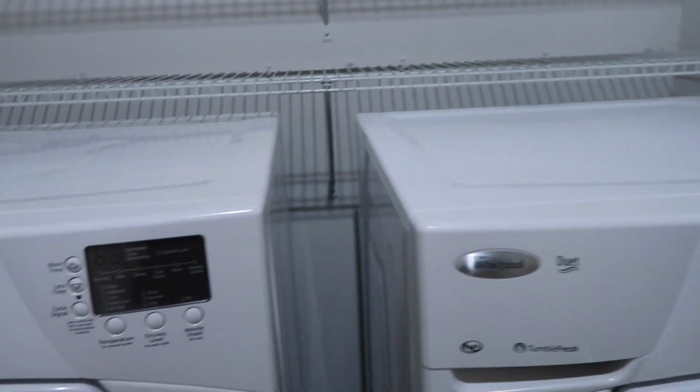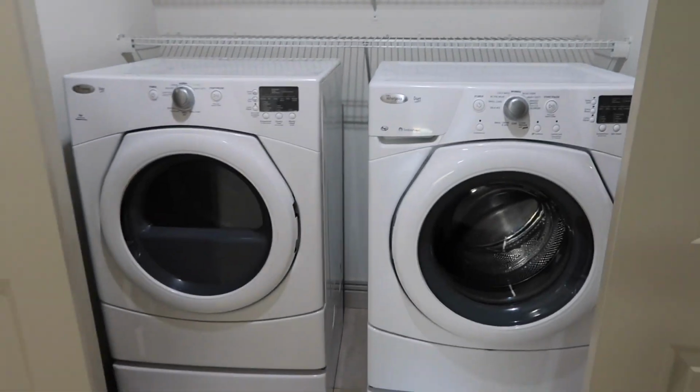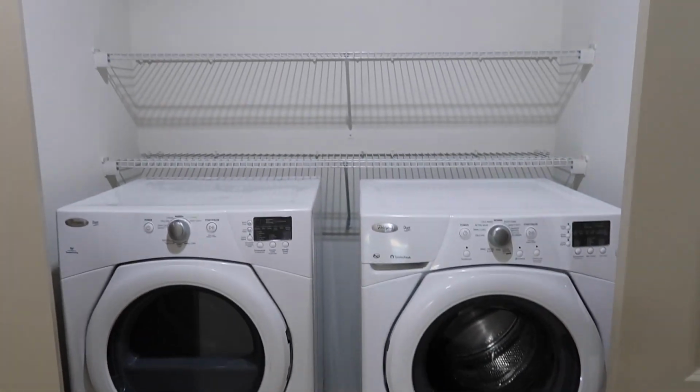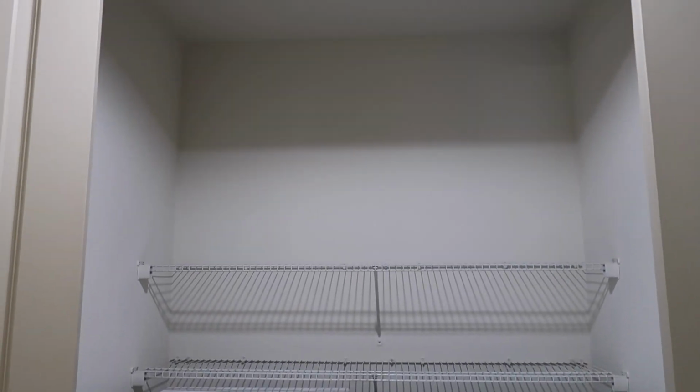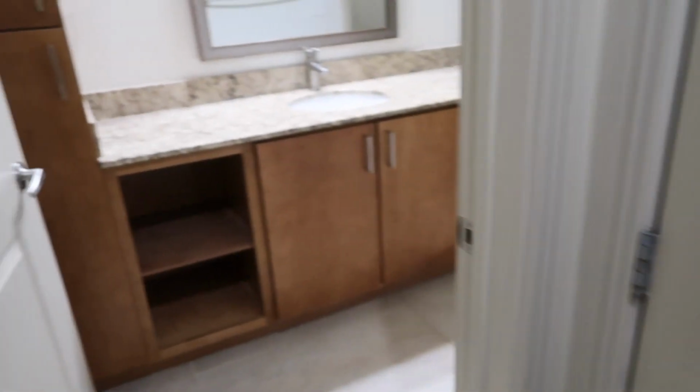So right in this hallway, you have your laundry room. I'm not sure if they come with washer and dryers, I don't know. But here's a washer and dryer in this unit. You have shelves, and then you have all this space up here. And then you have the bathroom.